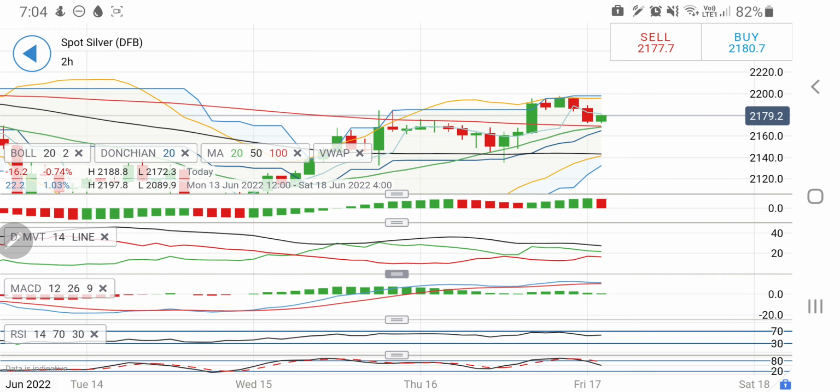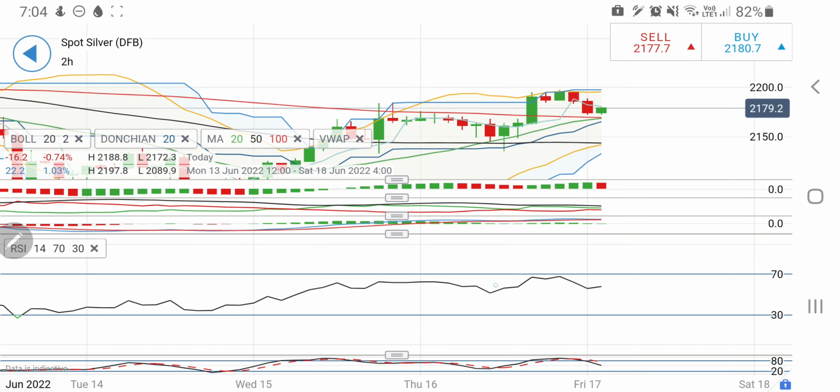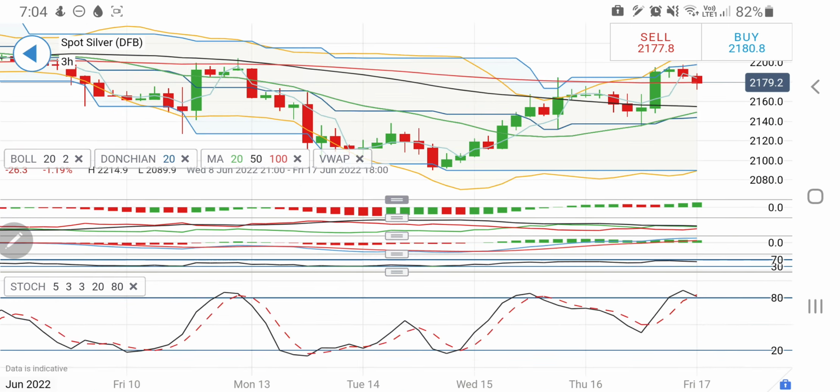Now directional movement is bullish here. The MACD is also bullish, trying to converge and crossover for a sell entry. RSI is near the top and stochastic is looking downwards, indicating a little bearishness there.